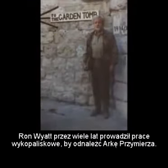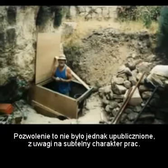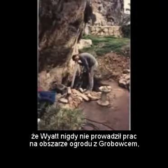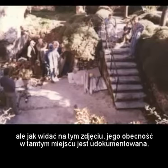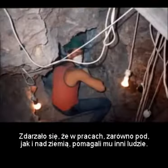Ron Wyatt worked for many years on the Ark of the Covenant excavation. He conducted his work under a permit issued by the Israel Antiquities Authority, but the permit was not made public due to the nature and sensitivity of the work. Some critics have said he never even worked in the grounds of the Garden Tomb area, but as you can see here, his presence was well established. At times, he would have many people helping with the excavation above ground and below.